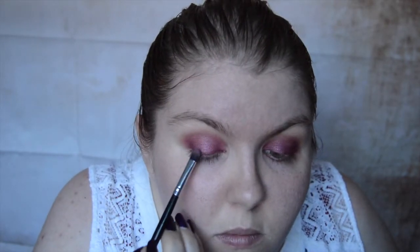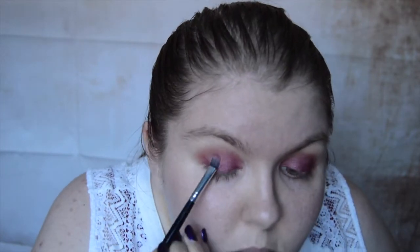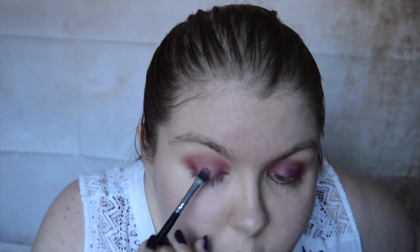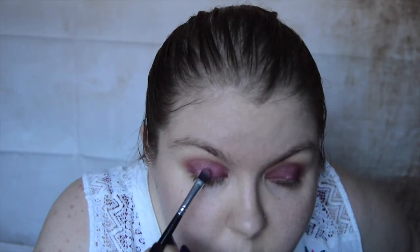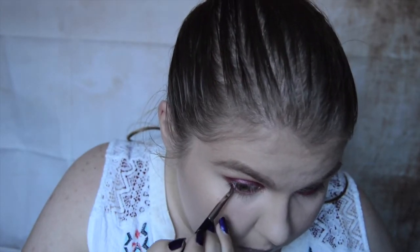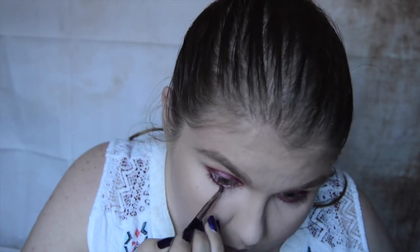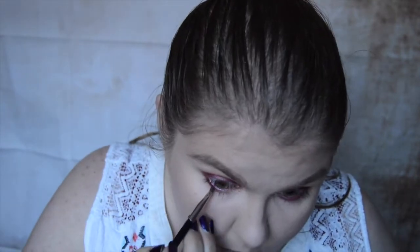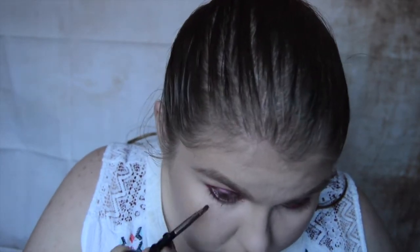And just kind of load it on. I do press the shadow on. I do not swipe it. The only time I swipe it is when I'm bringing it into another color. Usually for this look, it's the outer corner and the inner corner. That's when I end up swiping, but I go back over the corners with the other shadow. And for the lower lash line, I just use the pink color from the Modern Renaissance, and then I also use the color I used on the center of my lid underneath there as well.